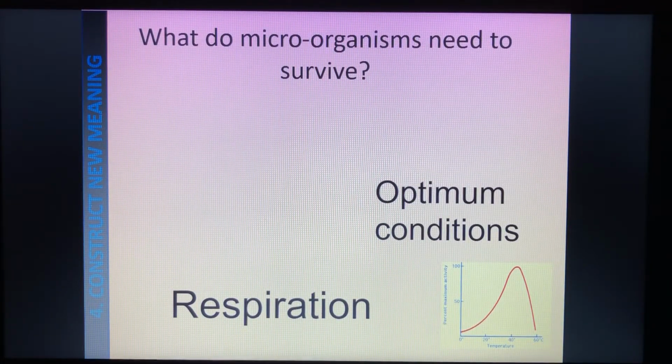Okay, what do microorganisms need to survive? We've got a couple of clues here. They undergo the process of respiration and they need optimum conditions. So what could those conditions, 3 conditions that the microorganisms need to survive? Have a little think, maybe try and list 3 things that could be really important. Think about the kind of work we've done in the past in B4, for example. What conditions do microorganisms, those bacteria, the fungi, need to survive?